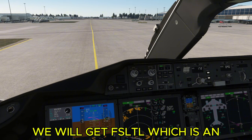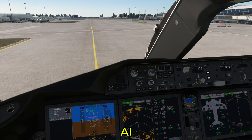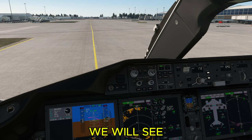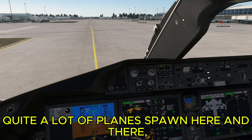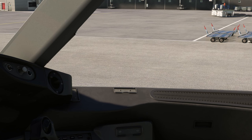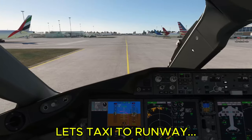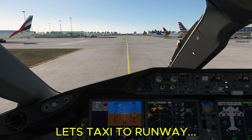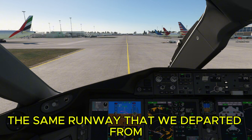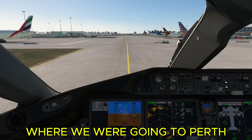We will get FSLTL, which is an AI traffic, I'm pretty sure. We will see quite a lot of planes spawn here and there. It'll be really loud outside. Let's taxi to runway 09 right. Same runway that we departed from when we were going to Perth.